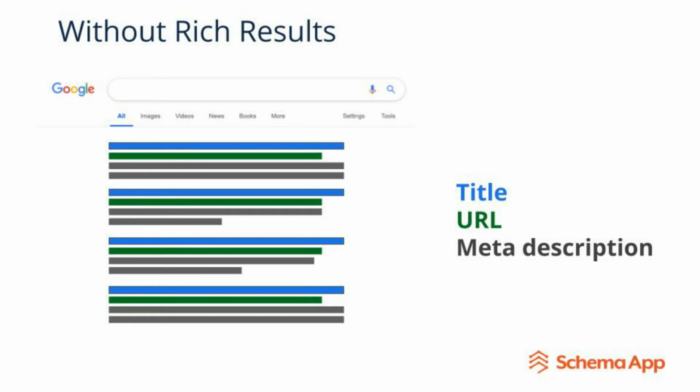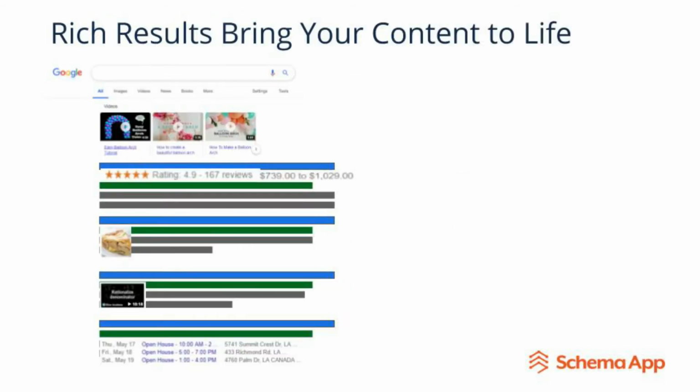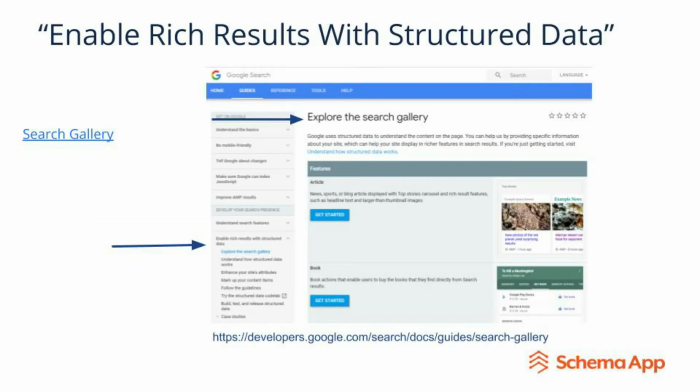Without rich results, which are a feature once you do schema markup, all you really see is a title, a URL, and a description. They're very boring. But when you actually have rich results or structured data driving new content to life, all of a sudden you have carousels, you have additional information, images, or answers directly in the search results. And this is really coming from rich results enabled with structured data. You only get those results if you actually adopt and do structured data.